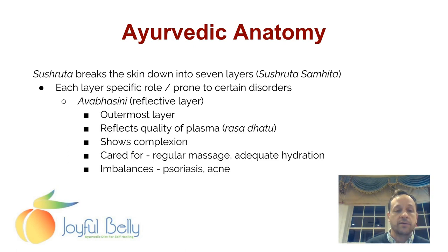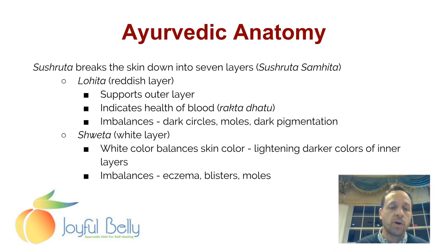As I go through these seven layers, I want to mention that these layers are contemplative, something for you to contemplate. They don't necessarily reflect the neatly separated anatomical analysis that we're used to from looking at skin under a microscope. We should look at these as different components of the skin. Although Sushruta does say that these seven layers are one on top of the other, I think we should think of these more as different components of the skin. That's at least how I approach it.